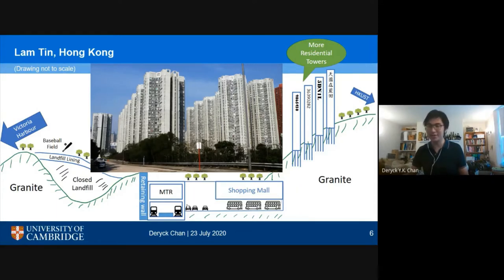And then there is an 8-lane motorway followed by a bus terminus and a shopping mall. And then the hill gradually slopes up to give more residential towers, and then eventually a country park that rolls down gently to the other districts on the other side of the hill where UST is. So what I really want to say is complex underground spaces are my native language.